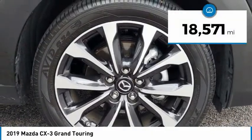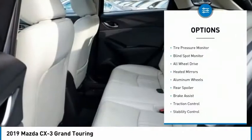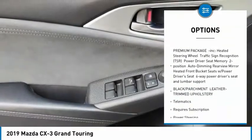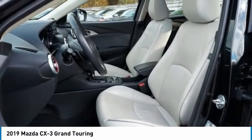This vehicle has less than 20,000 miles. Here are some of this vehicle's great options: tire pressure monitor, blind spot monitor, all-wheel drive, heated mirrors, aluminum wheels, rear spoiler, brake assist, traction control, stability control, daytime running lights.